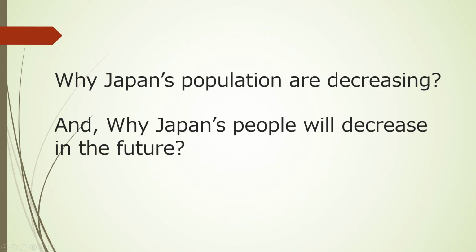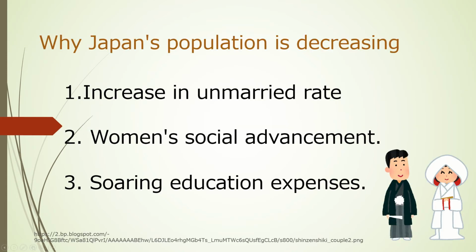Why is Japan's population decreasing, and why will it decrease in the future? There are several points. 1. Increase in the unmarried rate. 2. Women's social advancement. 3. Soaring education expenses.